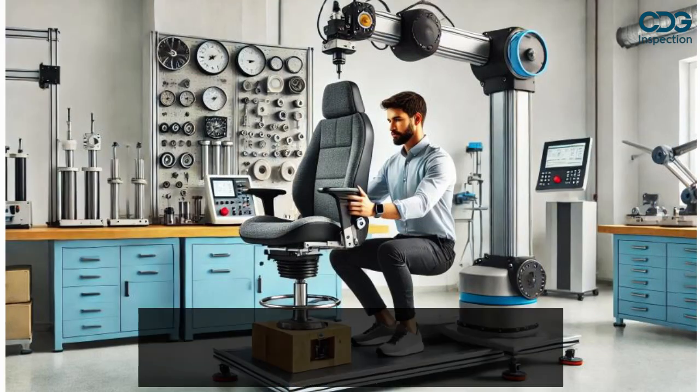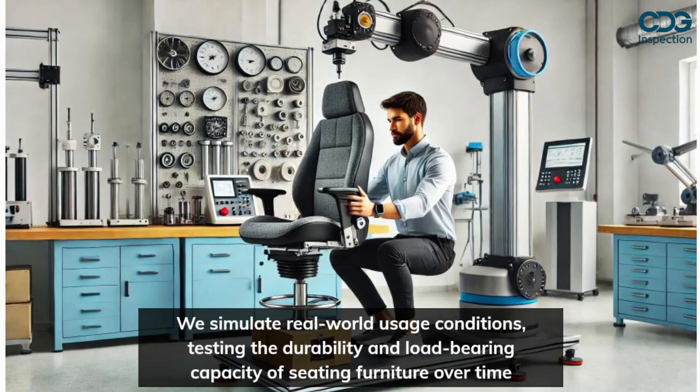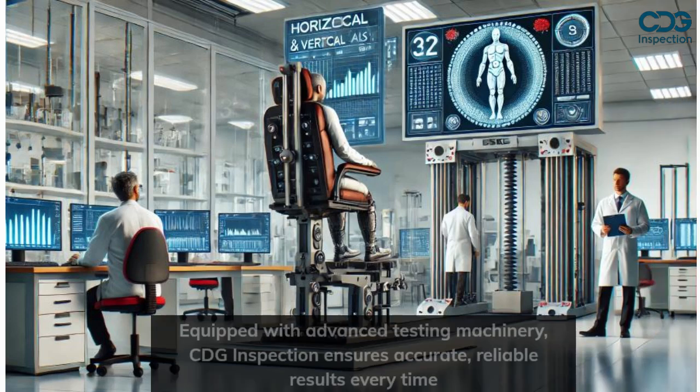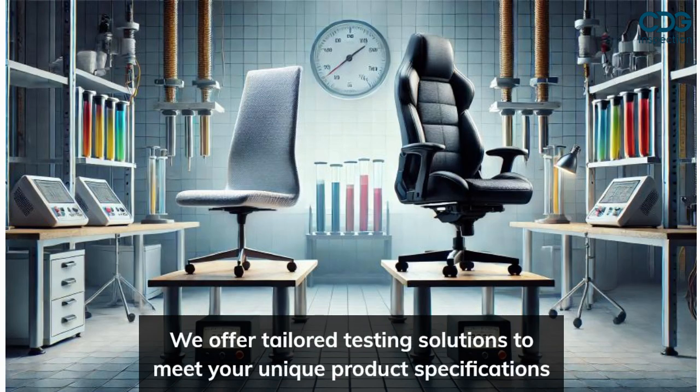We simulate real-world usage conditions, testing the durability and load-bearing capacity of seating furniture over time. Our laboratory tests a wide range of seating furniture, from office chairs to outdoor seating. Equipped with advanced testing machinery, CDG Inspection ensures accurate, reliable results every time. We offer tailored testing solutions to meet your unique product specifications.